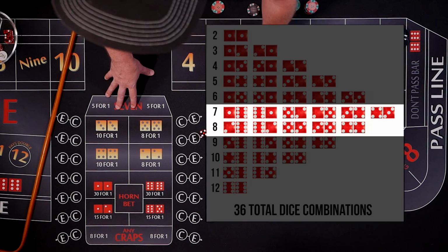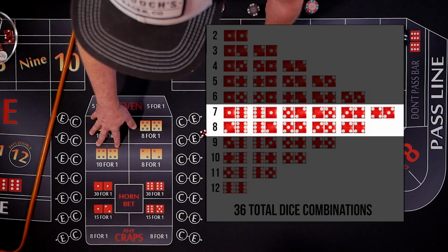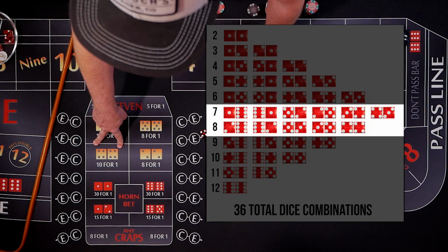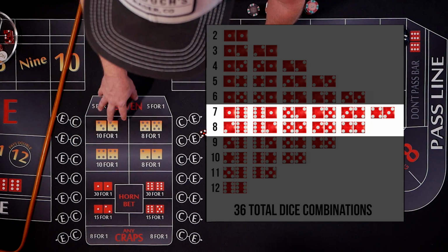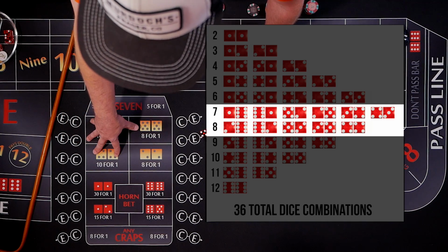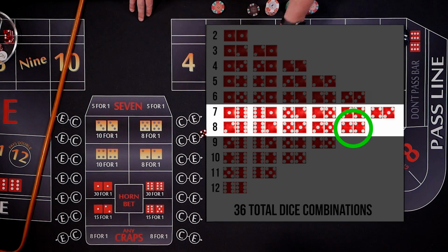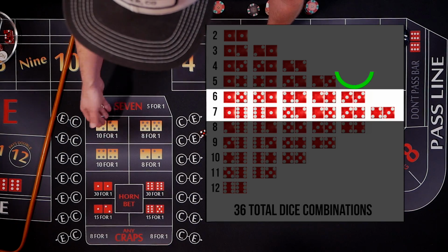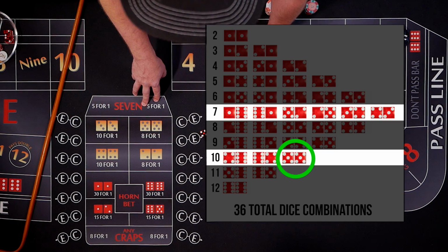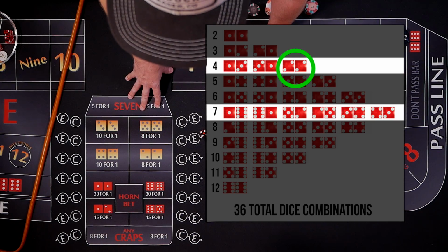So how do Hardways lose? Well, they lose with a 7, but they also lose with the easy way of rolling the different combinations. For instance, the 8. There are a total of 5 ways to roll the 8, but 4 of them are losers. The 6-2, the 2-6, the 5-3, and the 3-5 are all losers, or call it easy ways. The only winner is the 4-4. The same with the 6. There are a total of 10 ways to lose and only 1 way to win. Likewise for the 4 and 10, there are a total of 8 ways to lose and only 1 way to win or roll those combinations.